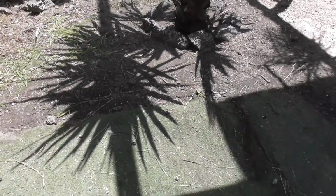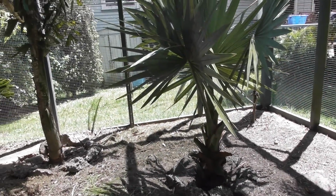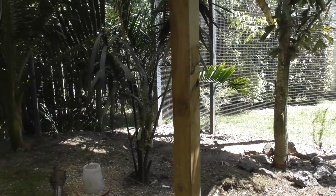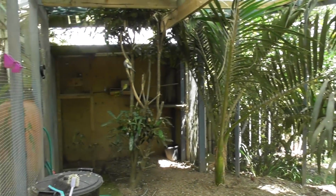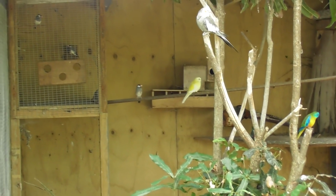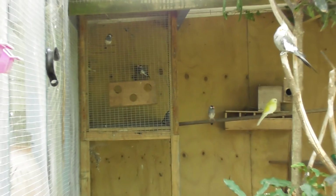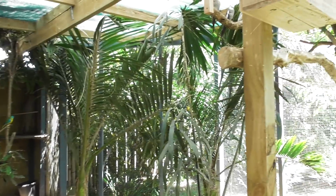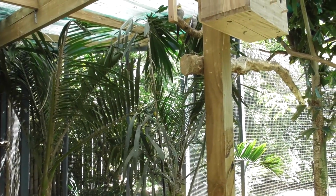Now, as you can see, it's a bit tidier in here, a bit more open at the moment. I haven't put back many perches yet. I've reinstated one down this end that Tweedy's sitting on at the moment. There's a few there that sparrows are sitting on. But it's nice to have it a bit more open. The birds can fly around a little bit more freely.